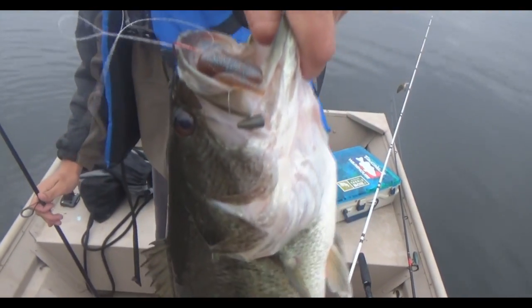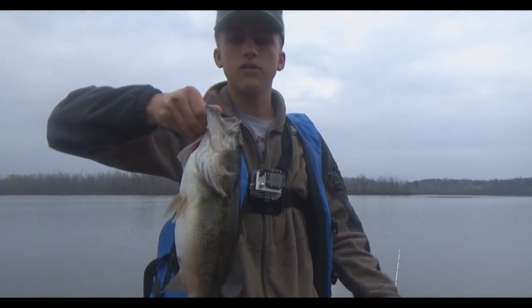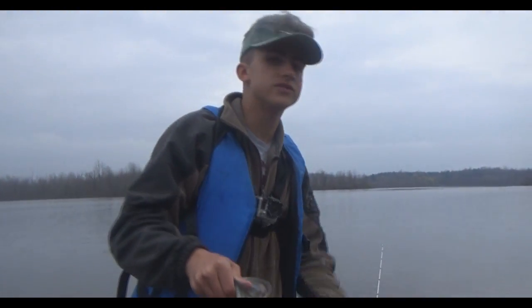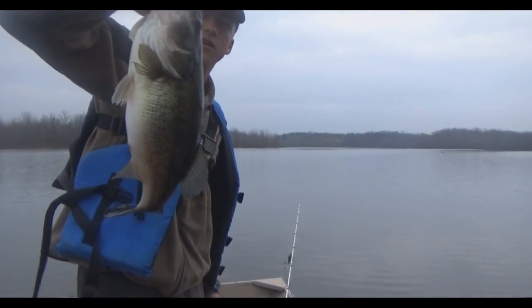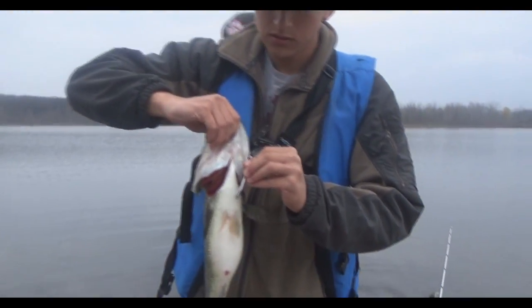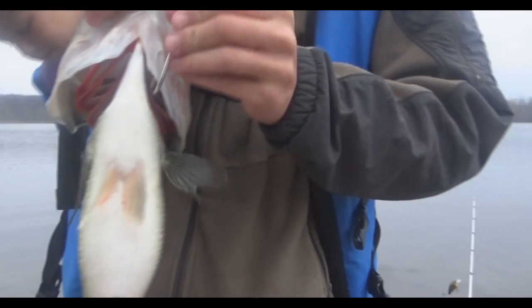Let's go. This dude was just sitting under a log, threw a craw under it, jigged it two times, fell something, I just set the hook, got him. How is your craw rigged? Texas rigged. All right, guys, just got this chunk kind of caught. Look at the belly on that thing.